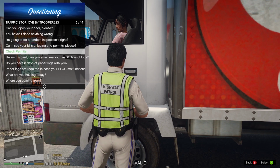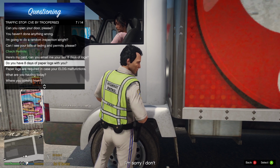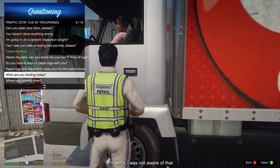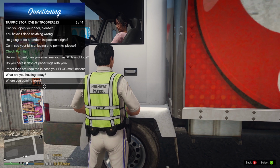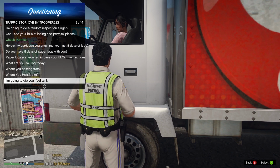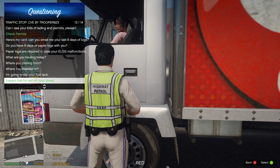Alright, let's check it. Valid. Awesome. Got 8 days of paper logs with you? Okay, well, you're required to in case your e-log malfunctions. Alright. What you hauling today? You probably don't want to know. Alright, ma'am. Go ahead and just dip your fuel tank. This is a diesel fuel, correct? Great.